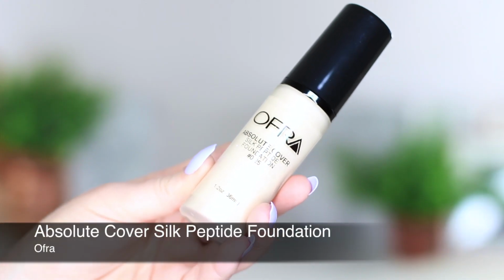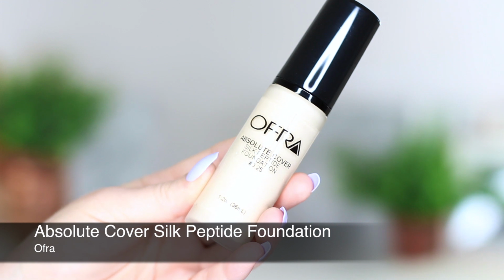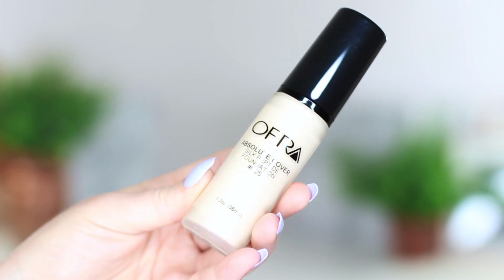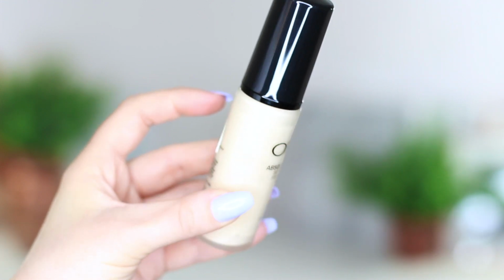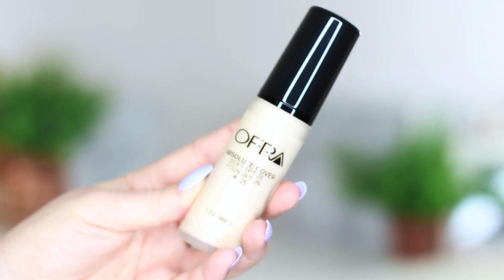For foundation, I'm going to be using this brand. I have never tried this before. This really spoke to me. I was like, this looks like a good shade. 0.25, and I feel like it's going to be light enough for me. It's also very yellow toned, which is why I think it's going to work. So this is the Absolute Cover Silk Peptide Foundation.